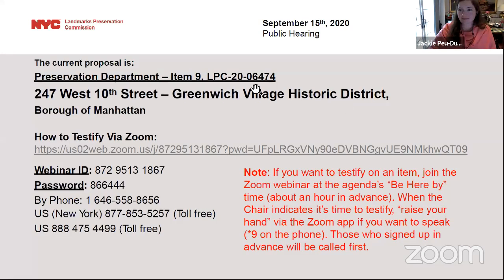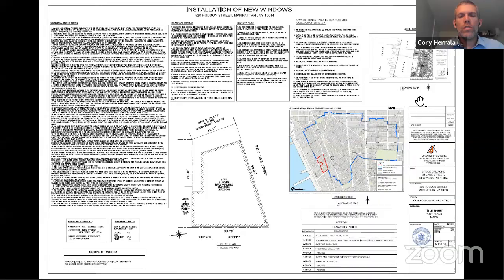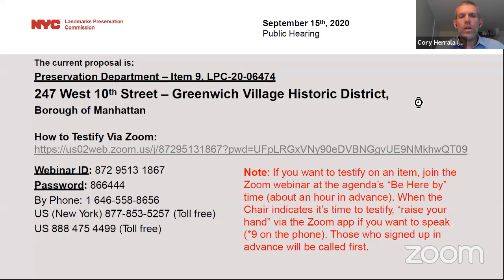Go to the next item. Right, the next item is number 9, LPC 20-06474, an application for a certificate of appropriateness in the Borough of Manhattan, Block 620, Lot 1, 247 West 10th Street in the Greenwich Village Historic District. An apartment building designed by Samuel Roth and built in 1947. The application is to establish a master plan governing the future installation of windows.